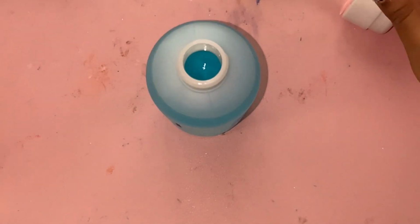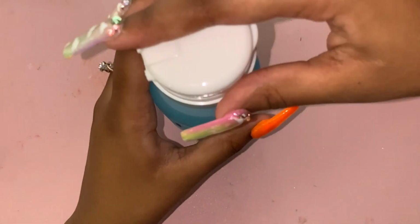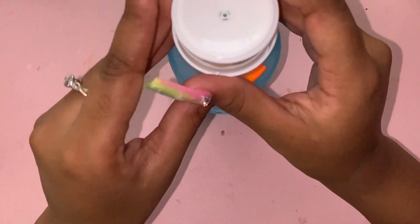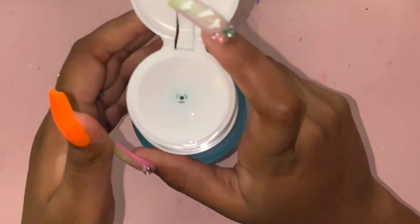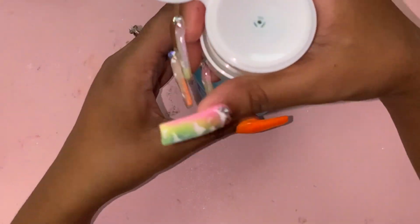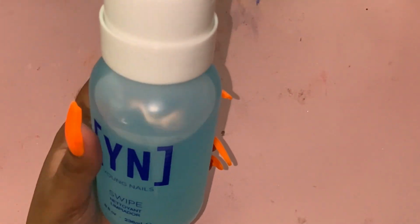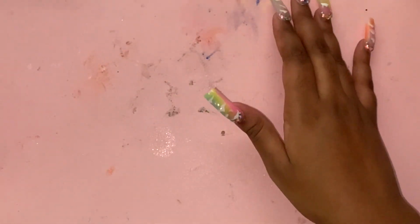Again, I don't really use these tops, so I'm going to save them in case I ever need them. But we're going to put this inside of here, and then you see that you press it down and the stuff comes up. That's awesome. This is a huge bottle. Their stuff comes in large quantities, so that's awesome. I've always wanted to try the Swipe. This is just crazy. I'm so excited.